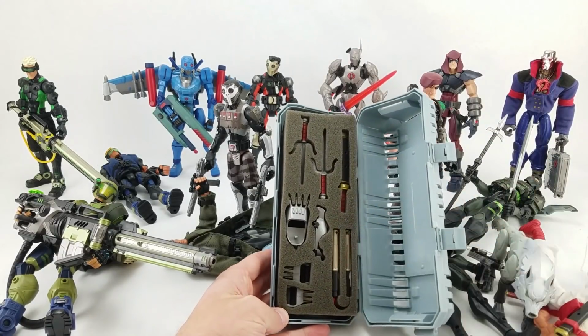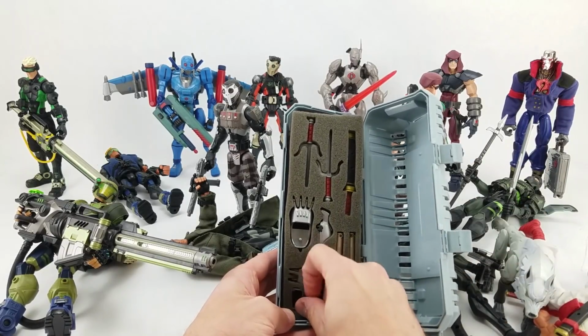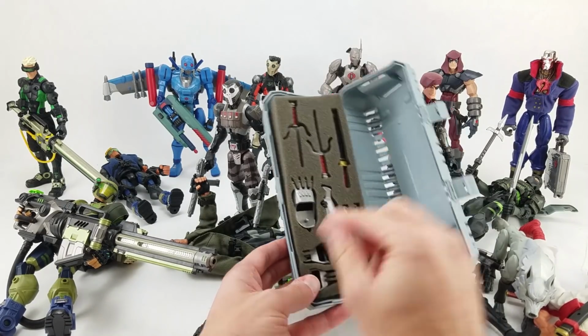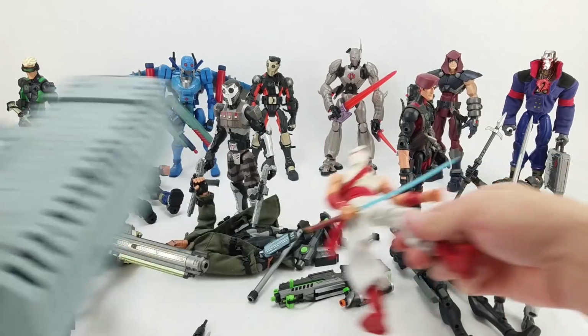This is Storm Shadow's extra gear. He's got some shoes with claws on them, a couple extra. This is his short sword and, I don't know if you can see all this stuff, he's got his claws here. And then on top of whatever he's actually holding, he's got his sword, his sheath. Just a great line of things.